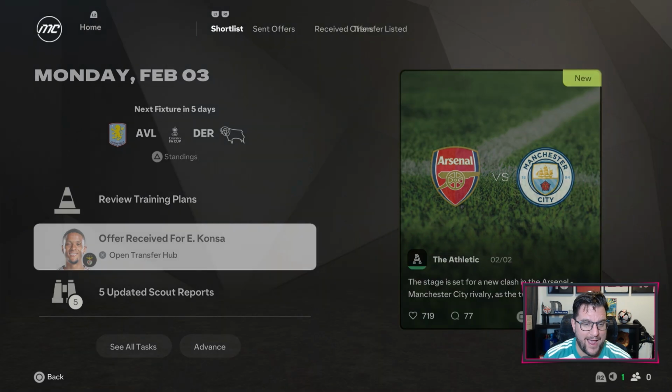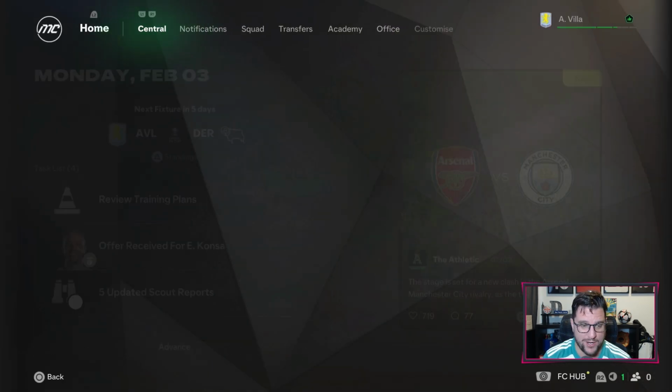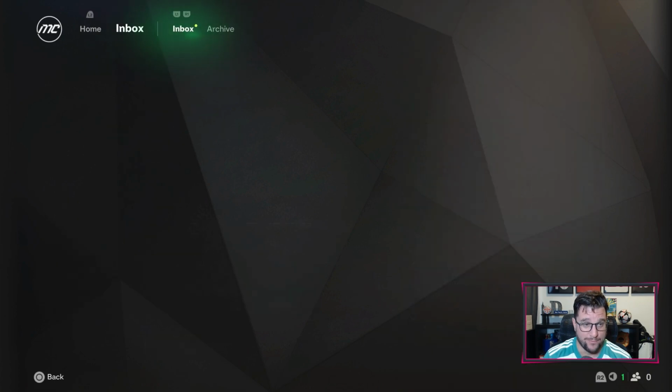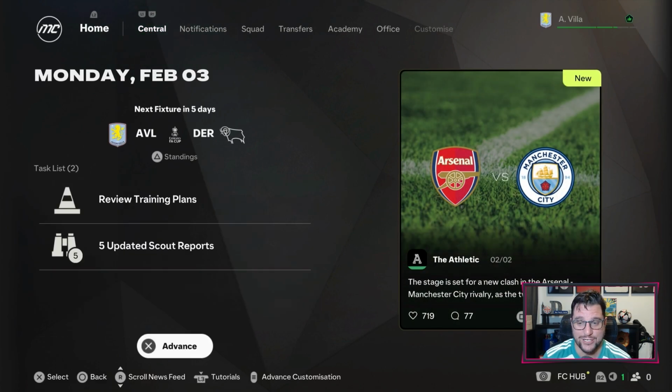We've got an offer for Enzo Konza. Absolutely not. Reject that. 33.9. We will not be selling Konza at the moment. Email from the Premier League. Oh yeah, the transfer window shut. £409 million was spent in the Premier League in January.